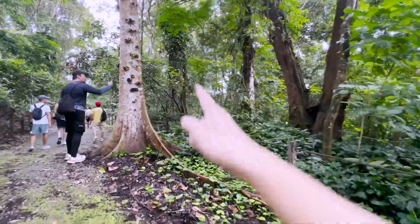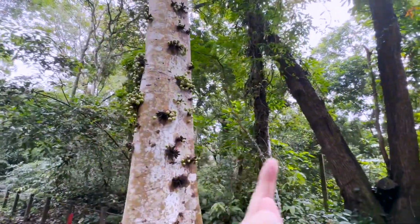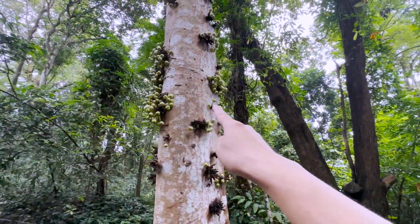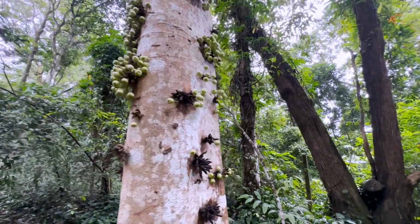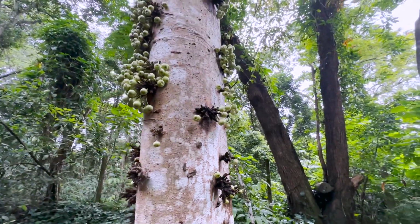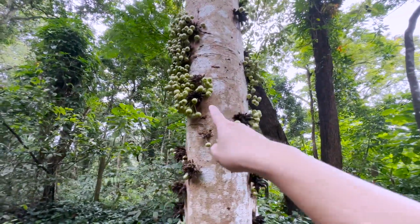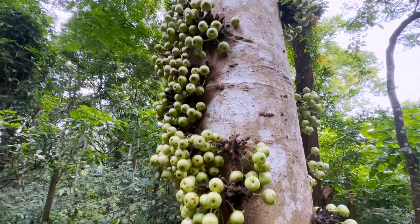Wow, look at that. Figs. Figs, lah. That's why they call this the Figs Trail. Because you can see a lot of figs. And nice. Yeah. And you be careful because of the wasps, right? The wasps. I think they lay their eggs inside. Oh, the wasps lay their eggs inside. Oh, gosh. That's so interesting.